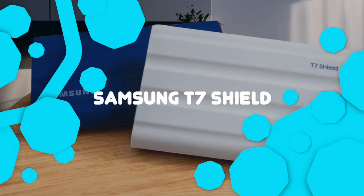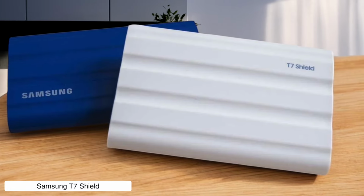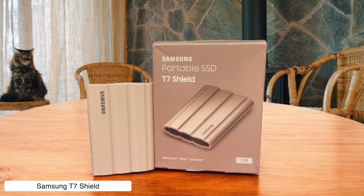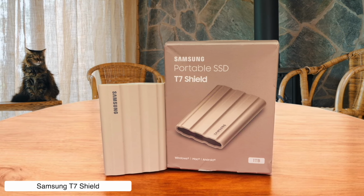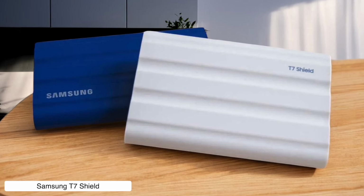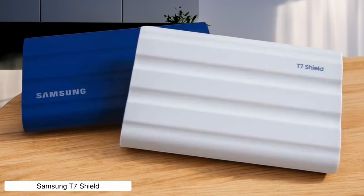Samsung T7 Shield. This rugged little warrior can survive drops, dust, and even your clumsy attempts at juggling it. With its IP65 rating, it's tougher than a Nokia 3310 and faster than your mom's gossip-spreading skills. Just don't expect it to win any beauty pageants. It's about as sexy as a brick, but hey, at least it won't shatter like your dreams.